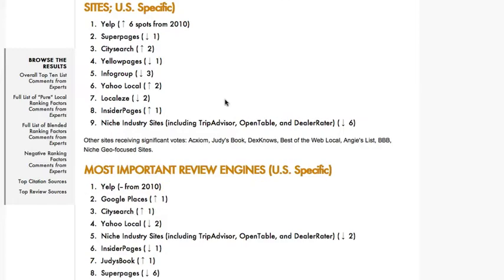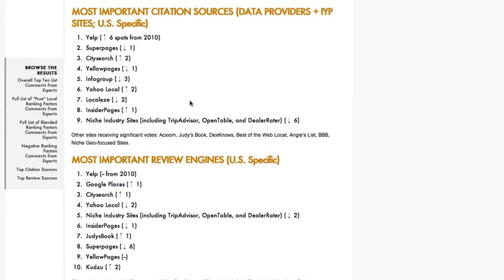And then he wraps it up with a list of the most important citation sources and the most important review engine sources. What's interesting this year is Yelp was on the top of both of those lists, which is interesting, I guess. Yelp is obviously super important, but I didn't think of it as a top citation source, but clearly it's important.